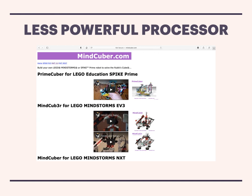For instance, I'll just give you an example. If you go to mindcuber.com, you'll be able to see that you can build a Rubik's Cube solver using either the EV3 set or the Spike Prime set. And the programmable hub in the Spike Prime set is very similar to the one in the 51515 set. And it is able to solve Rubik's Cubes, even though it is a little slower than the EV3. You'll also note that the NXT, which is the model before the EV3, can also do this too. So again, based on the target market, the difference in processor speeds are probably not going to matter too much.